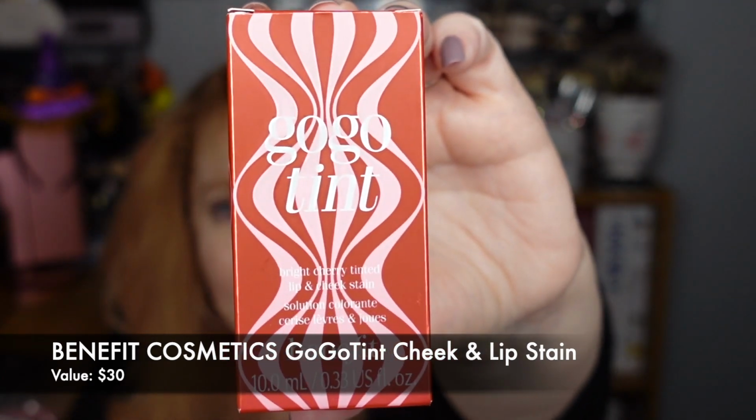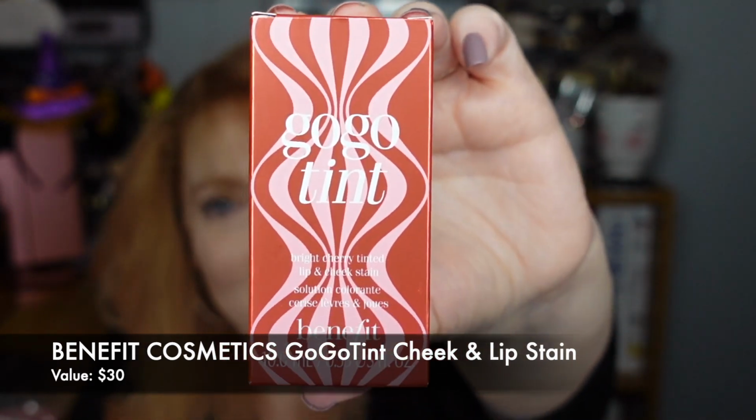And let's see what we've got in here. This is very fall, as you can see. Again, only 3 items, but the first one, oh, box is a little beat up, but that's okay. This is the Go-Go Tint from Benefit Cosmetics. This is the lip and cheek stain. There are 5 shades of this. This one, Go-Go Tint, is Bright Cherry. Yeah, Bright Cherry Tinted Lip and Cheek Stain.